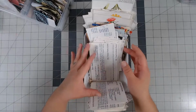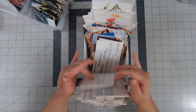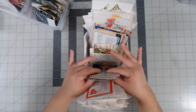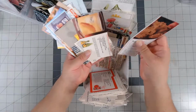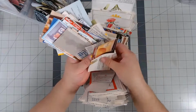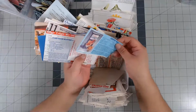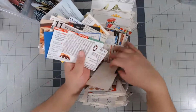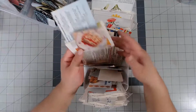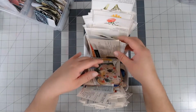There's two different books here that I cut up for recipes. This is a set of vintage recipes, like actual, this is the side of a cereal box, and from magazines and stuff, but vintage, from the 80s and the 90s mostly, I think. And then also back here, hi Beverly, hi God's Desire for Me.